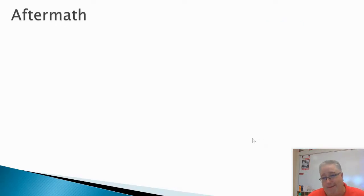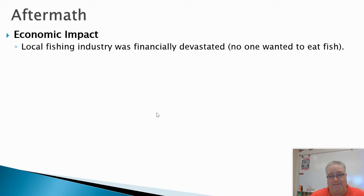All right, so big deal, right? We got a river, we got some fish that died. Okay, whatever. Well, here's what really ended up happening near the Neuse River. There was a huge economic downswing. Think about if you lived in this area, near the Neuse River. The local fishing industry was devastated. Nobody wanted to eat fish that came from the Neuse River, probably for good reason. So those fishermen either had to go somewhere else or they didn't make any money, right? So that fishing industry really was broken.